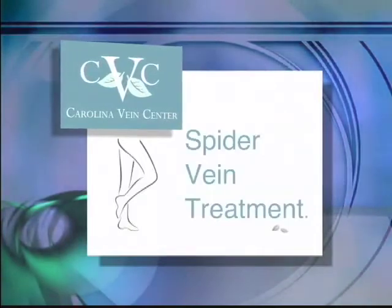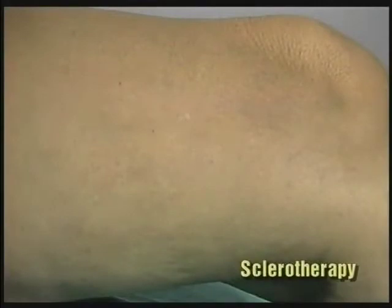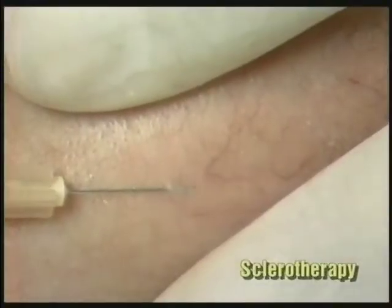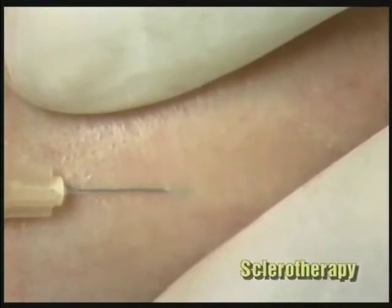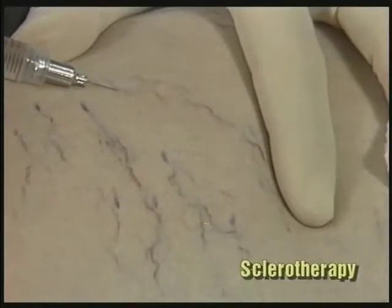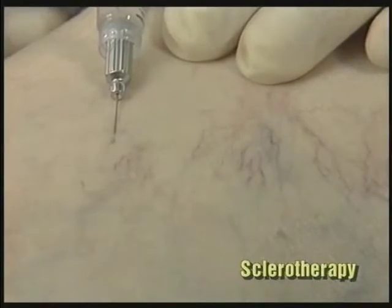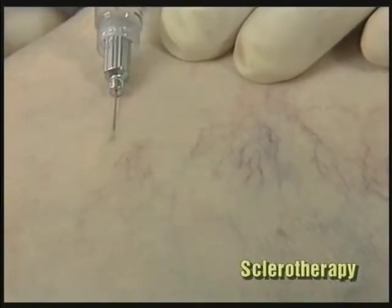So how are varicose veins treated? First, let's discuss the treatment of spider veins. These small vessels are best treated with a procedure called sclerotherapy. An irritating solution is injected directly into the spider vein through a tiny needle, which usually causes minimal or no pain. The injection results in an irritation or sclerosis of the inner lining of the vein. The vein closes and gradually becomes invisible.